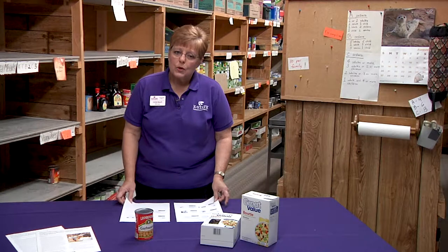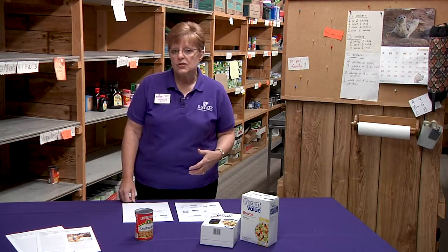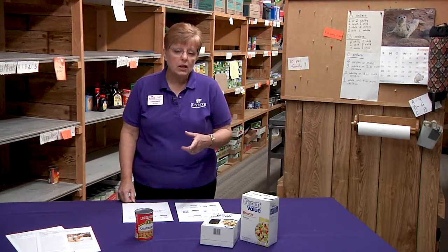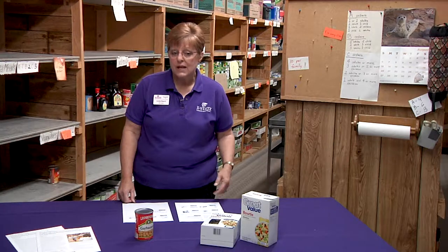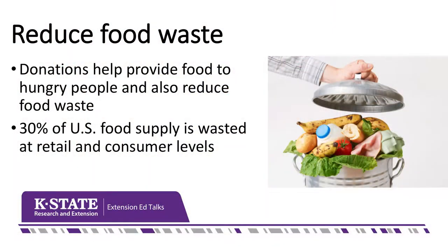Now, we heard Lori Mortinger say earlier that there are some things that they do not take here at the Community Assistance Center. We'll review some of those, but you need to check with your local food pantry and see what their policies are on what they consider safe and wholesome food that they'll be able to share with others.